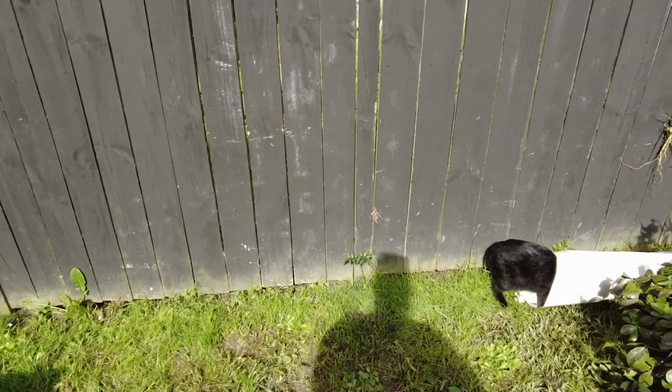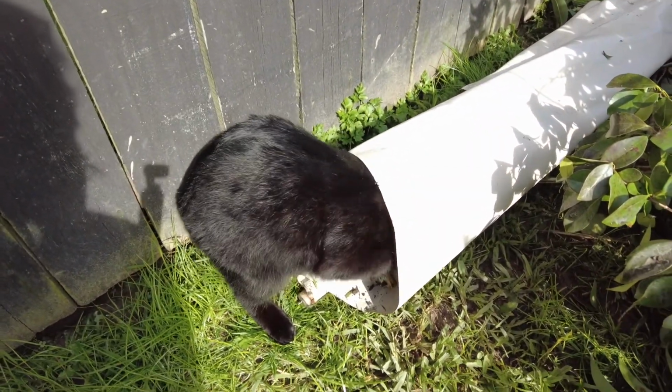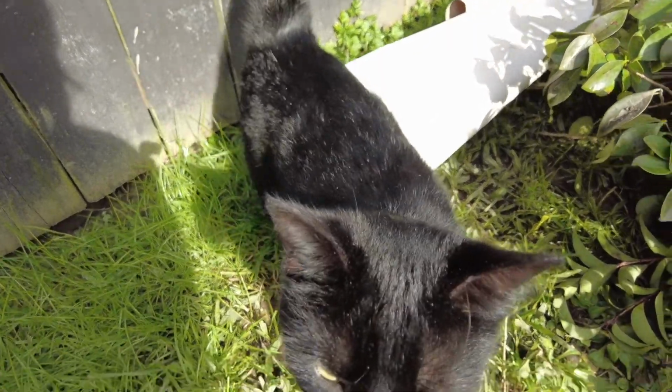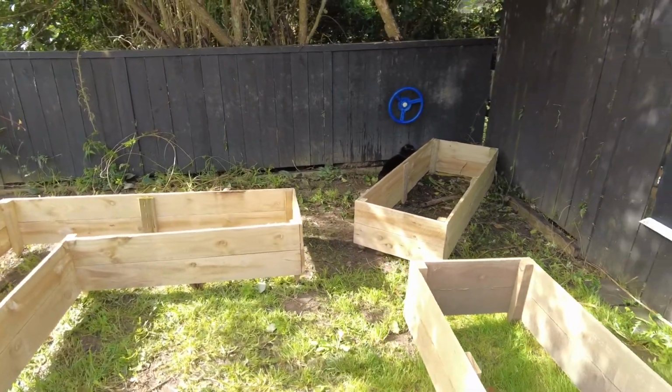Here are the garden kitties. This is Marmite. Marmite, what are you doing? Hi. And that one over there is Peanut. He is with me a lot of the time. Whenever I'm out here, he's quite curious.